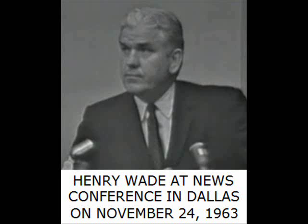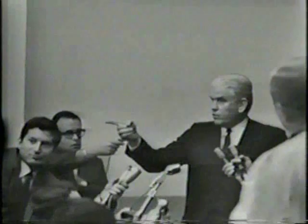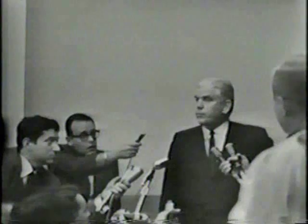Did you know Ruby before this? No, sir. I saw him in this very same room Friday night when we had the defendant up here. He threw a stag party for the Texas Bar Association in the Adolphus Hotel. I wasn't there. As a matter of fact, he asked a question from out in the audience. He was standing right back here, and I didn't know who he was. I thought he was a member of the press, and he told me as we walked out of here that he was a nightclub operator here.